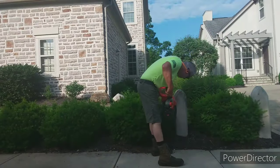We are going to trim some hedges for you guys today, and we got our buddy Dalen with us. He is going to learn a thing or two maybe, but we got to get moving because we're going to get rain today, and we've got to get two properties done. So without further ado, I hope you guys are having a blessed day. We are going to get working. I'll see you in a minute.